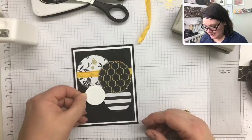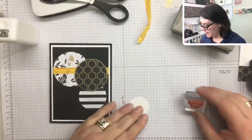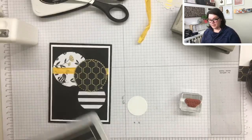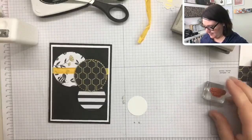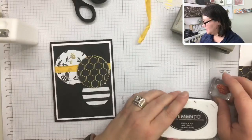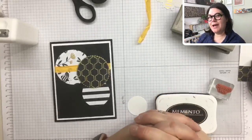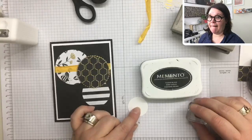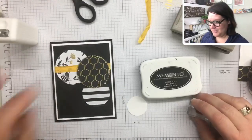Okay, so here is my little whisper white piece, the little circle that I'm going to put the sentiment on. And from this stamp set, from the Honeybee stamp set, there's that cute little thank you that I think will fit nicely on there. I think I'm just going to use basic black. You could, of course. Okay, here are your options. I've got it out. Would you rather have the thank you in black Memento or gold embossing powder? Which would you prefer? Let me know and I'll do what you think we should do.